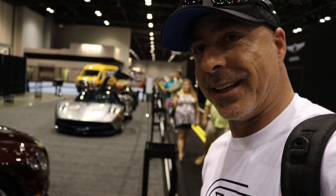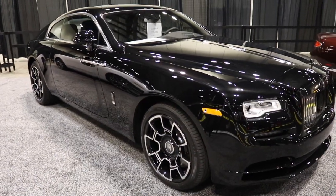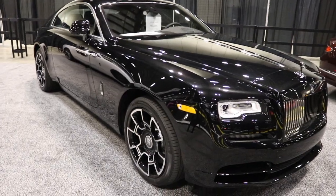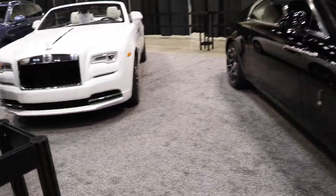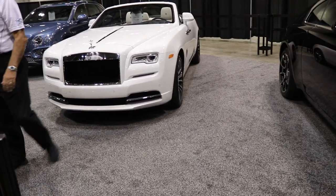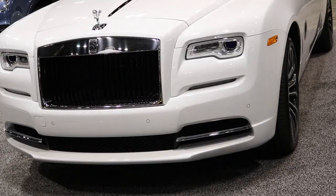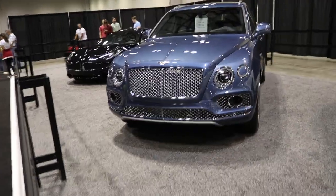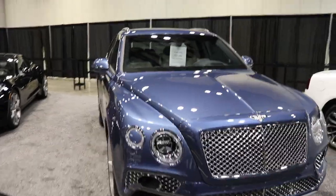I want to get into that Acura. Here you go, you got a Wraith. Special lease deal on that for $3,099. There. It's a pretty nice SUV.